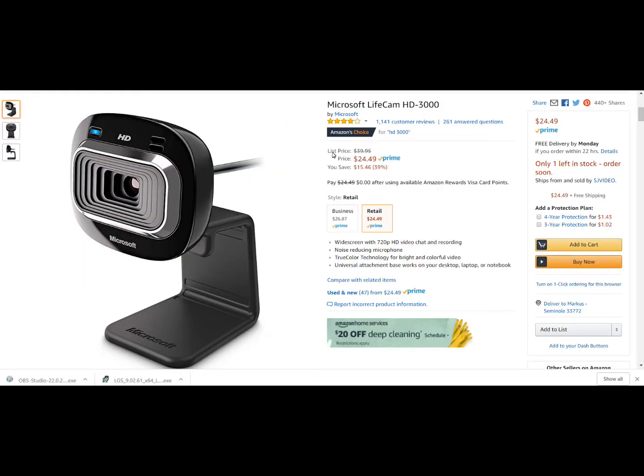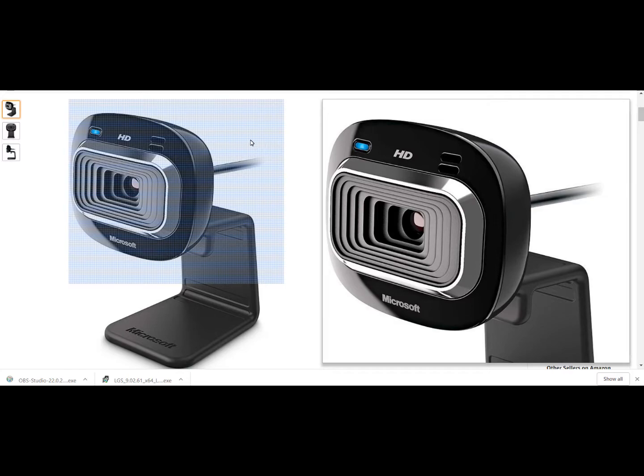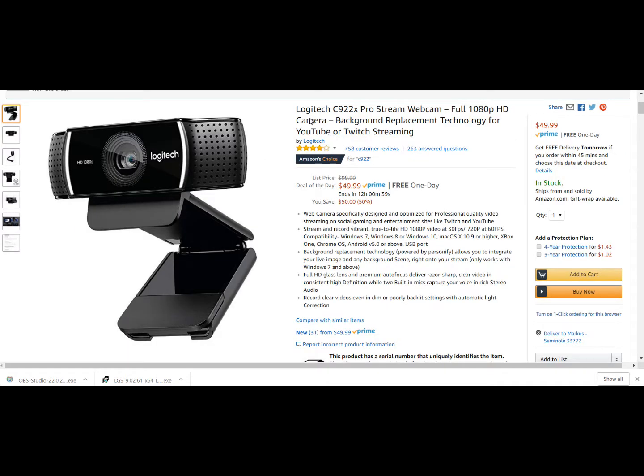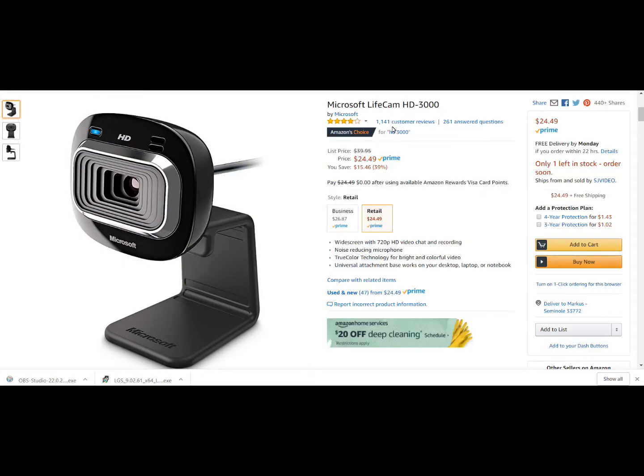Hi guys, welcome to this video about webcam comparison between the Microsoft Livecam HD-3000 and the Logitech C922x. The Microsoft Livecam HD-3000 is quite an old cam.